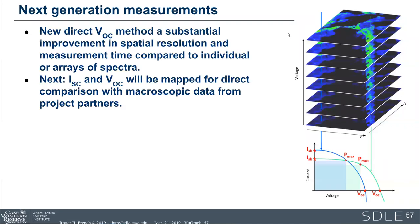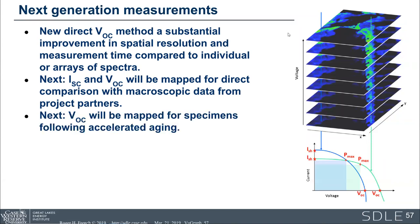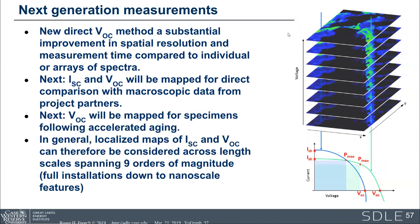Thanks. But what we're really trying to do is share the fact that VOC can even be considered down at this nanoscale, that we can correlate it with short circuit current data, and PMAX and other indicators of solar cell performance. But we can make those measurements then at very fine scales, where we would expect things like degradation pathways to begin to indicate changes.